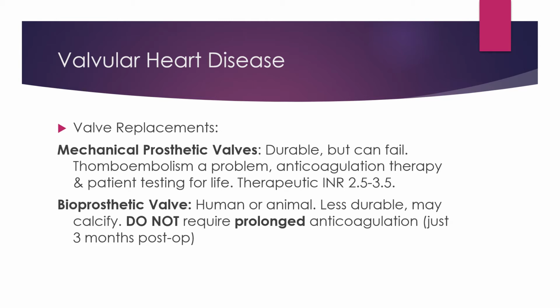The reason why is they prefer to use VKA, which is vitamin K antagonist medication, i.e. warfarin or Coumadin. We're looking for a therapeutic INR around a 3, so the ballpark is 2.5 to 3.5. That number may change slightly depending on whatever source you're looking at. Remember, if they have something that we made in the lab and put into you, then you're going to need to be on medications for life. So a VKA like warfarin, or also an antiplatelet. A lot of these patients are on warfarin and maybe even a baby aspirin.